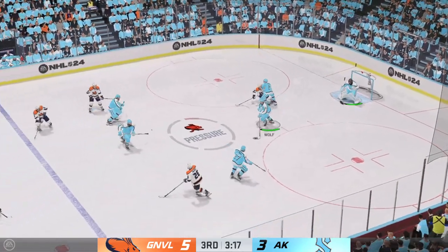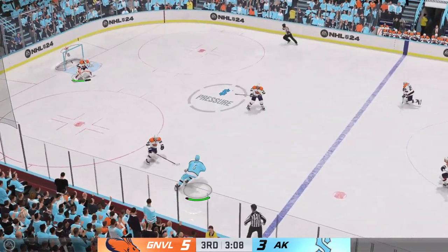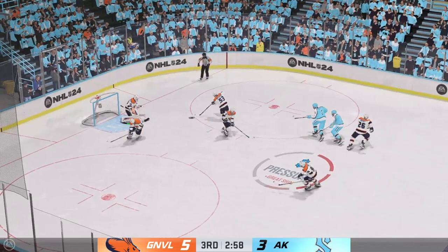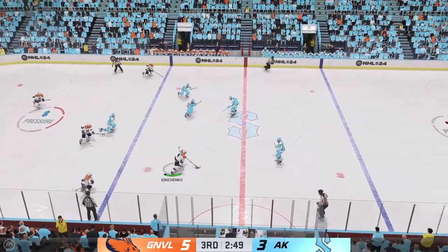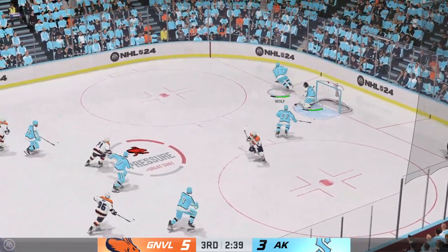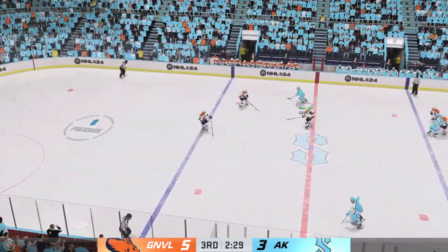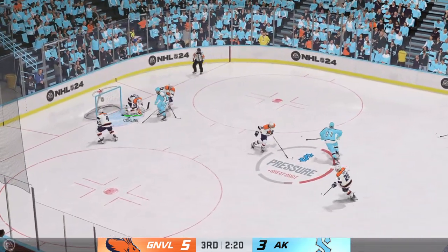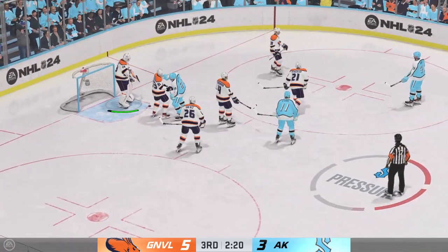Moves inside! Alaska's got control of it now from their own end. Enters the offensive zone from the left. Shot! And that one stopped. The Swamp Rabbits get a hold of the puck in their own end. Steps across the blue line. Shot! And that one's turned away. Along the wing up the neutral zone. Here's a shot! Denied by the goaltender. Goaltender covers it up. We get a whistle to slow things down.